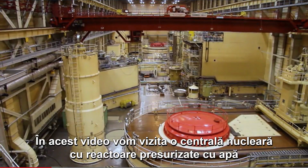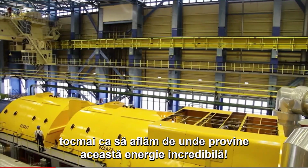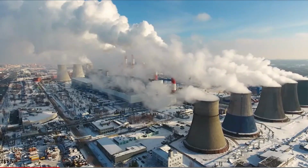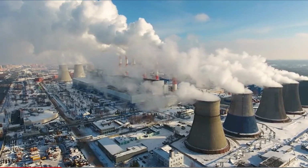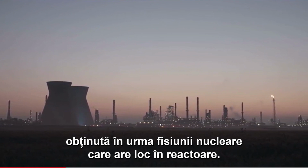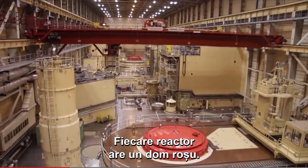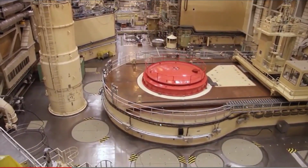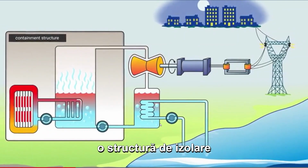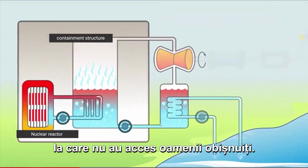We will now visit a pressurized water reactor type of nuclear power station to show you where this unbelievable force comes from. In nuclear power plants, the thermal energy from the nuclear fission occurring within the nuclear reactors is utilized. Every single reactor is covered with a red dome. There is a hermetically closed system, a containment structure under the dome, that no ordinary visitors are allowed to see.